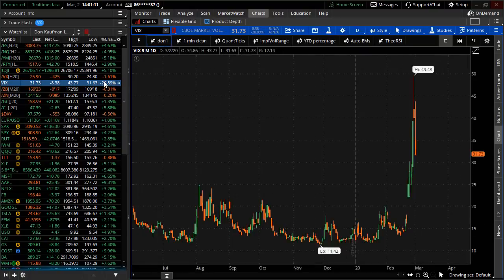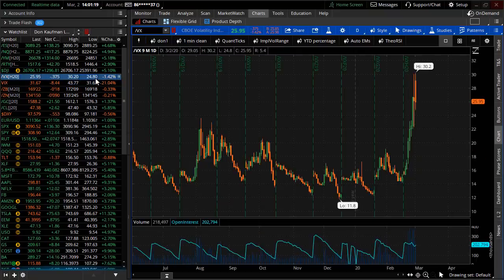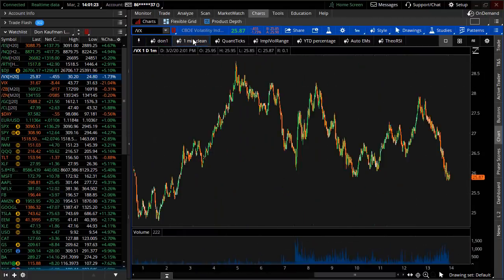Now, as you may or may not know, I don't follow the VIX all that much because I think it's kind of my predecessor's indicator of volatility. More often, I look at the volatility futures, and I am very bothered by what I see inside of these volatility futures. So, just to put this in perspective.